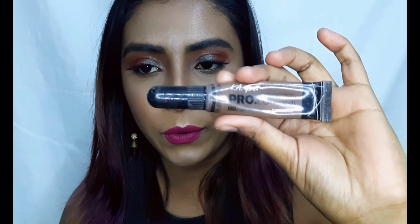Okay, now the next product is also a face makeup product, and that is the LA Girl Pro Conceal Concealer. This concealer somehow didn't work for me. This is in the shade Mahogany. This is quite a bit darker than my skin tone, so maybe I bought the wrong shade to contour my face, first of all.